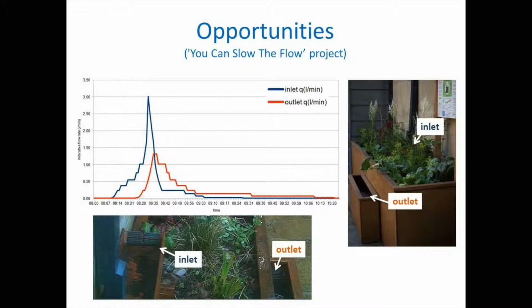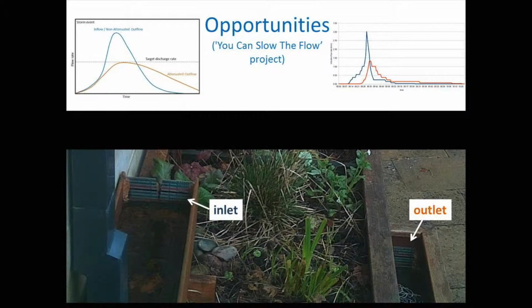So it's a real good partner project, and we've got a bespoke monitoring system for those planters, where we've got a video and rain gauges at the top and bottom of the planter, and hot off the press results confirm that they are really slowing the flow. And when we compare the graph on the next slide to the perfect SuDS hydrograph, and what we're trying to achieve, you can see the similarity in that graph that we're finding.